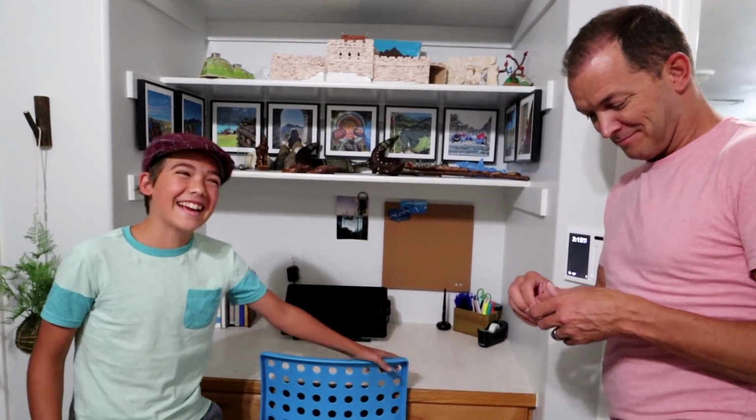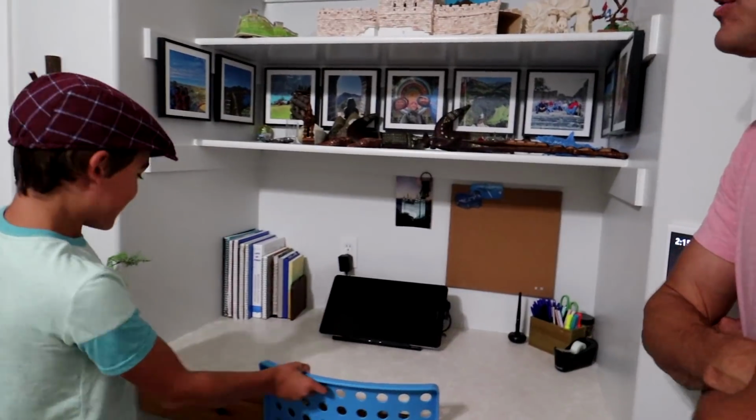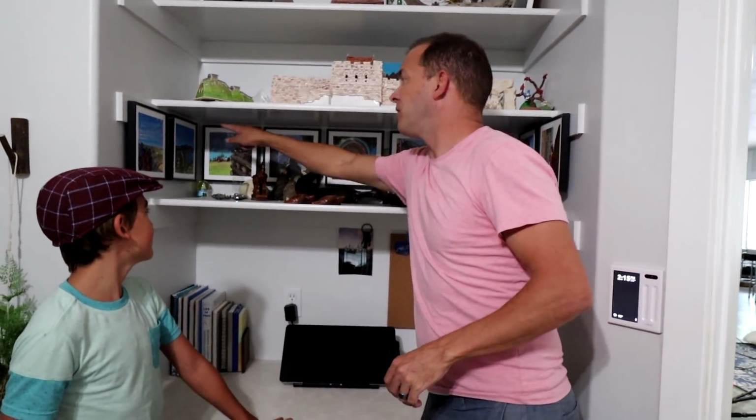Okay, this is Shae's desk. He picked out all the decorations and the theme. So, we're going for a woodsy outdoor theme, I know. First, it starts at the very bottom. The trash can is very woodsy. Oh, it's a little blue, but... Blue sky in the woods? Yes. Look, it matches the blue sky in all of your photos.